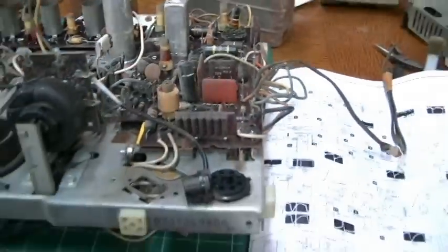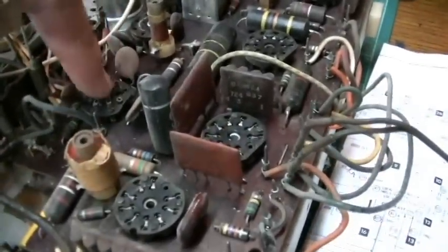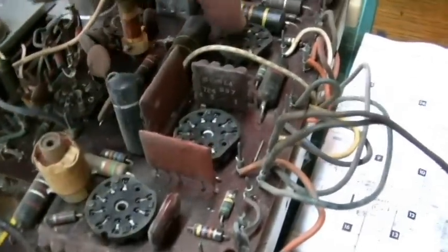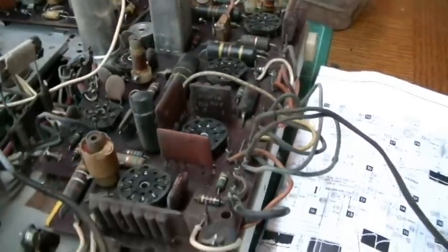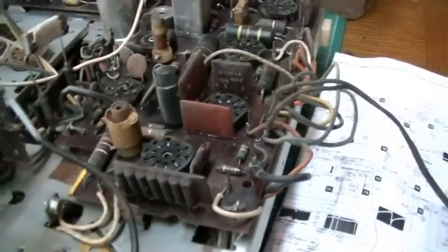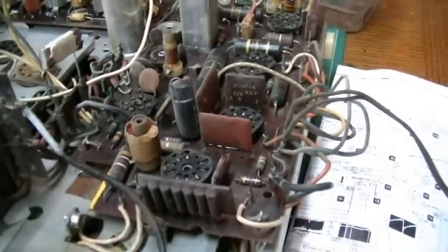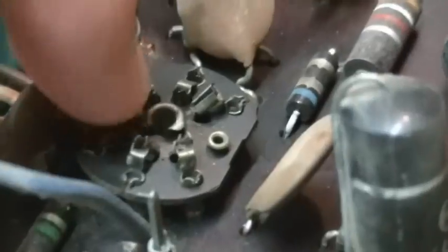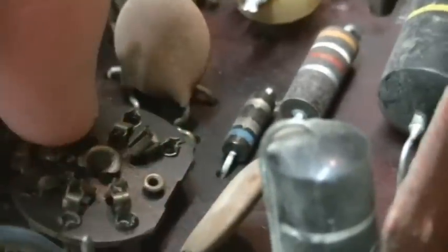So the other thing I wanted to point out, a couple other common failure problems on Predicta sets are these tube sockets. They have a tendency to crack and break, and then there's foil traces underneath that have a tendency to crack and break when tubes are moved. And what happens is over time, just like on all these sets from this era, there's a lot of heat generated in here and expansion and contraction, and it causes a lot of problems. And here's a great example of that. Just getting this tube out of this socket, you can see what I did. I pulled up contacts here, and in essence I ruined this tube socket.